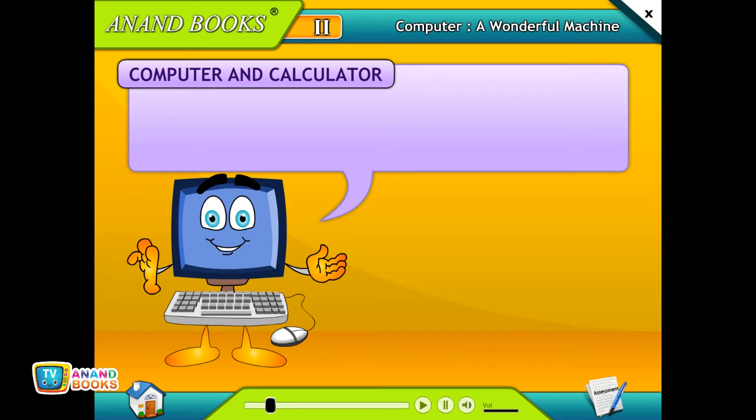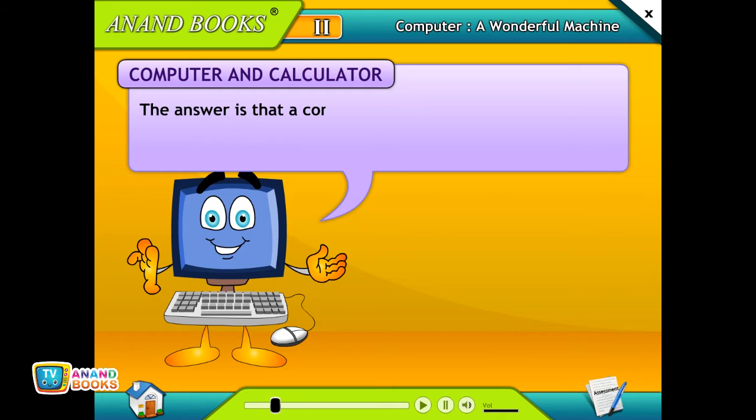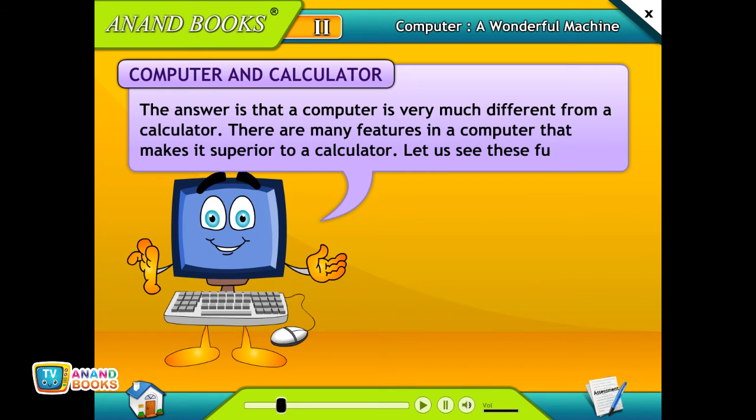Computer and calculator. You might wonder, when we have calculators for calculations, why do we need a computer? The answer is that a computer is very much different from a calculator. There are many features in a computer that make it superior to a calculator. Let us see these functions.